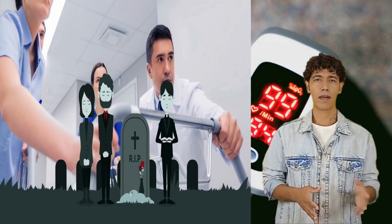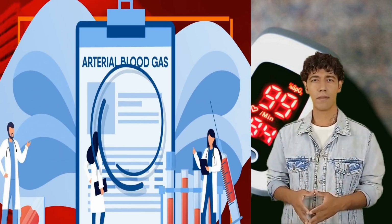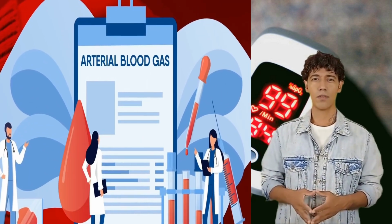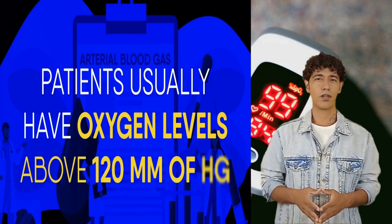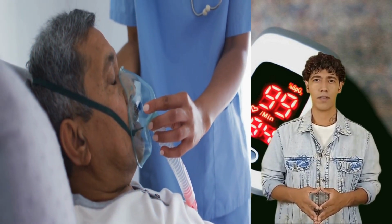Above normal oxygen saturation. This condition is detected in arterial blood gas testing. Patients usually have oxygen levels above 120 mm of Hg. This is a common finding with patients subjected to supplemental oxygen for more than 3 to 10 hours.